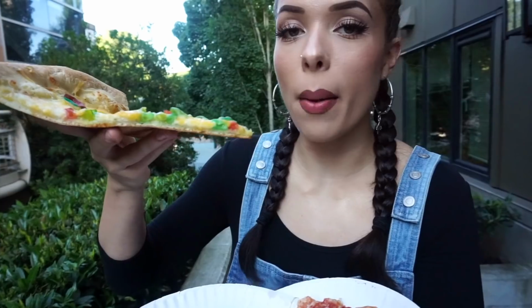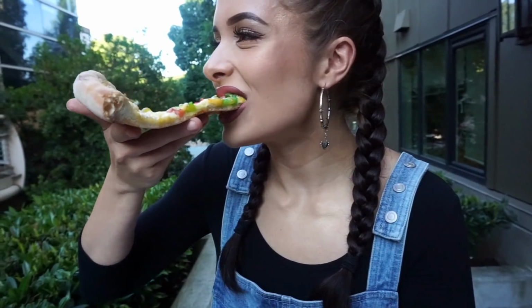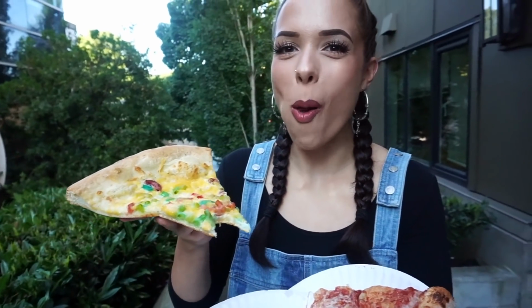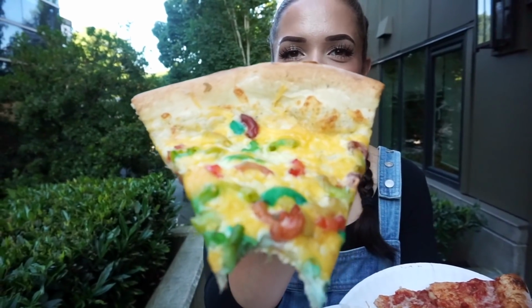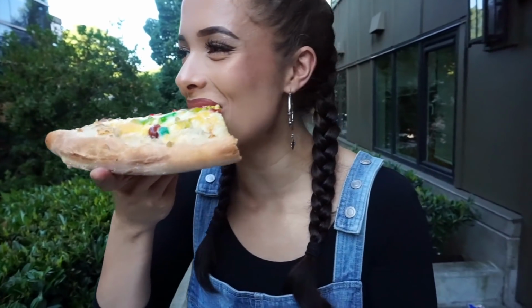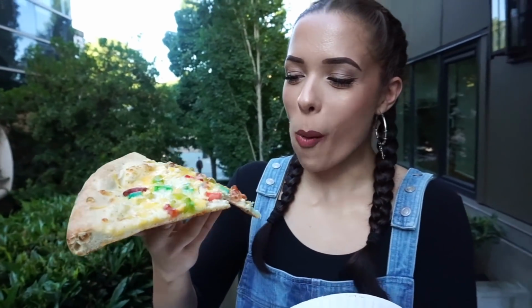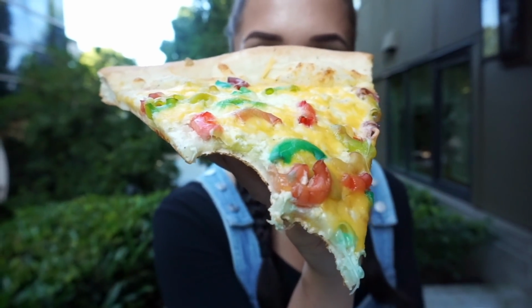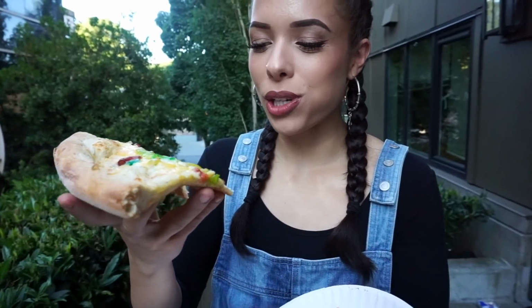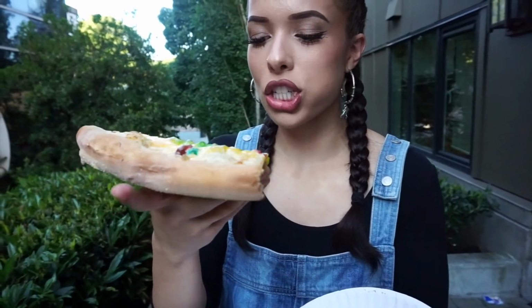Okay, so now I'm gonna try the Pride macaroni one. That's so good. What the heck? It's sort of like macaroni. I don't know if you guys can see on there, but it's literally like macaroni sauce almost with extra cheddar on top. That was so good. And the macaroni noodles kind of make it so it has a good texture.